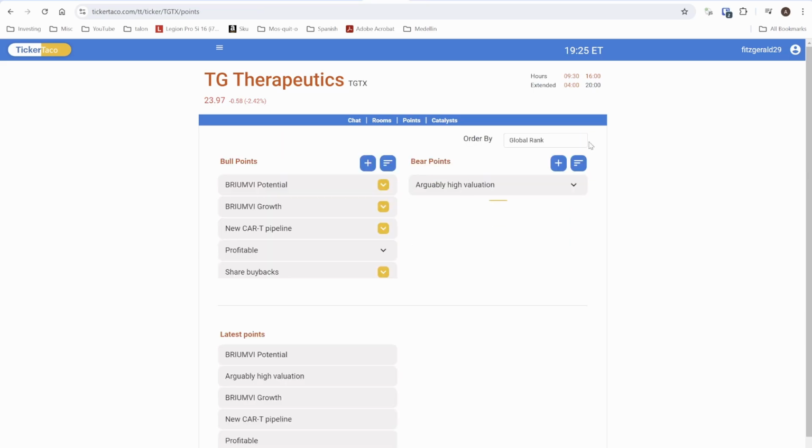So next on the list, we have the fact that the company has just turned profitable. And not only that, but excluding any one-off expenses, they said that they expect to stay profitable from this point on. The final bull point that they have is that they've also initiated stock buybacks.